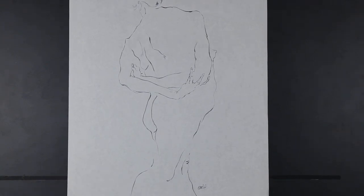showing him my work and him telling me that my figure drawings are too cartoonish. And he said, you're not drawing as good as you should be for your age. And I really took that to heart.